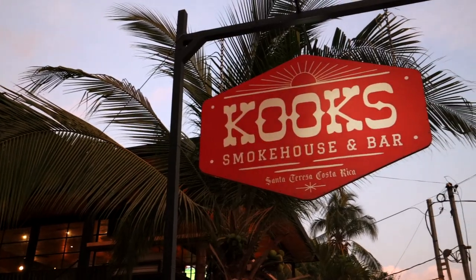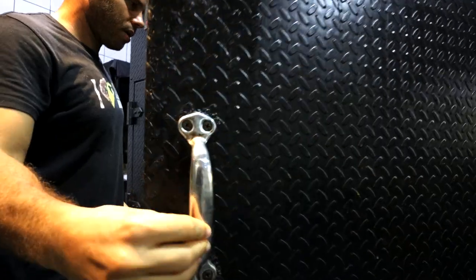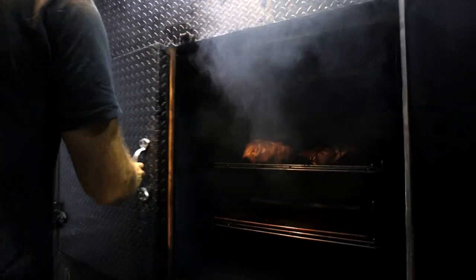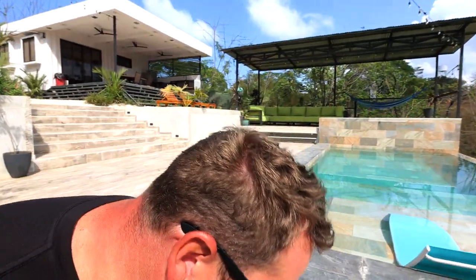And we are also going to Cook's, which is a smokehouse barbecue restaurant in town. Greg's invited us there and he wants to show us the smoking and wants us to try the food and show you guys what the atmosphere is like. Stay tuned for that video as well. I will put that link above here because it's gonna come out after this video.